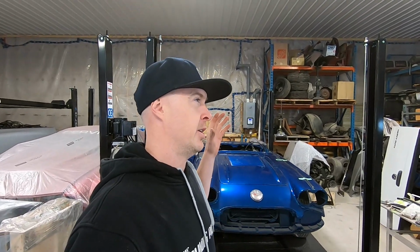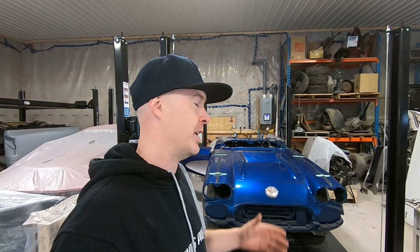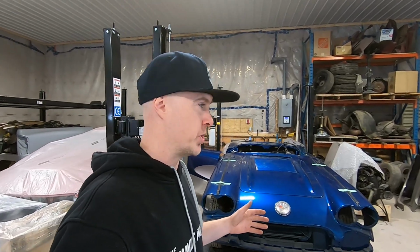He's owned the car since 1975, so it's quite a while. He's 74 years old, so hoping that we can have this done for him before he turns 75 and he can enjoy it some.